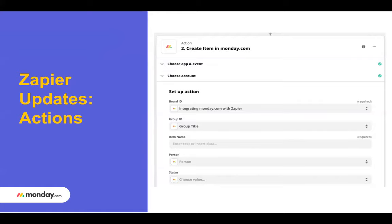Here's an example of the new UI for updating column values in the create item step. Notice that each column on my board now has a text field, instead of the JSON dictionary. In terms of new features, you can now upload files with Zapier, which is kind of crazy.